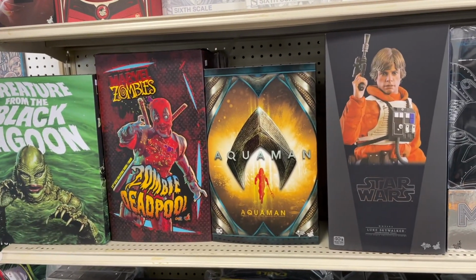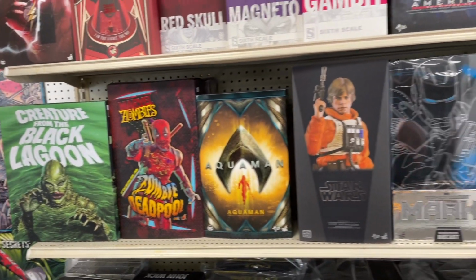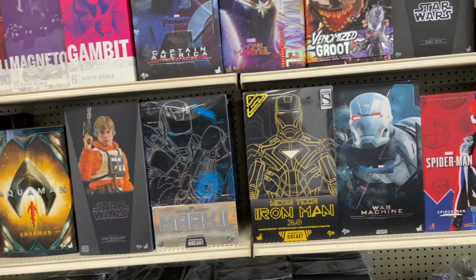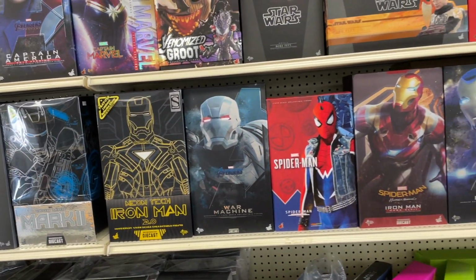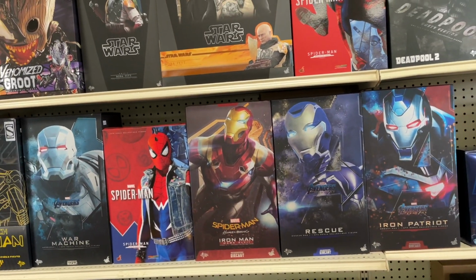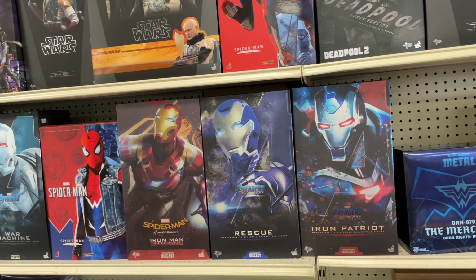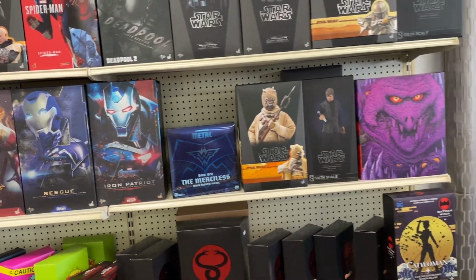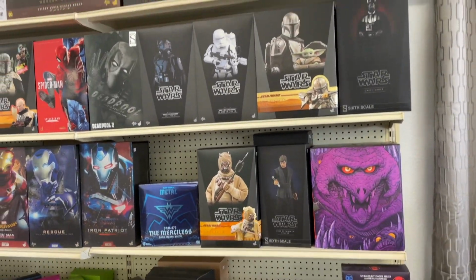Got the Aquaman from the Aquaman movie. Zombie Deadpool. Snowspeeder Luke. Some Iron Mans. Got an Iron Man from Homecoming. I think that's the Mark 47? There's a Rescue, Iron Patriot. There's a Tusken. Let's see.